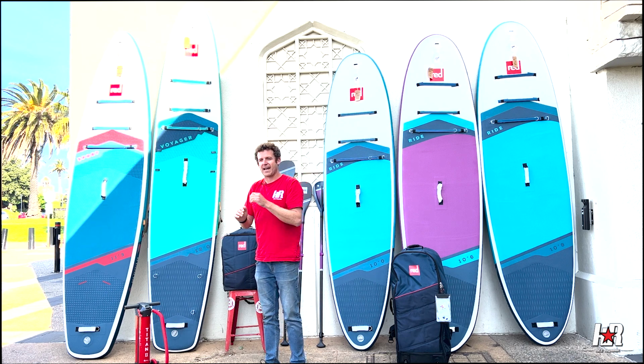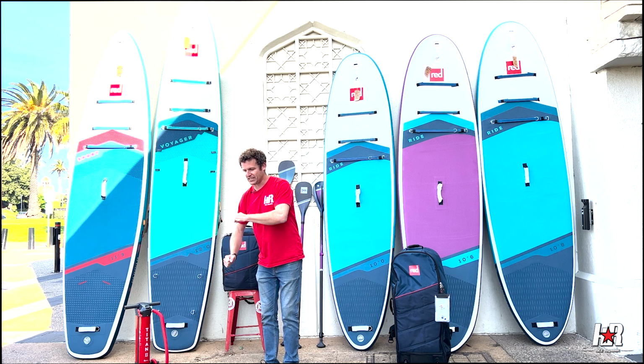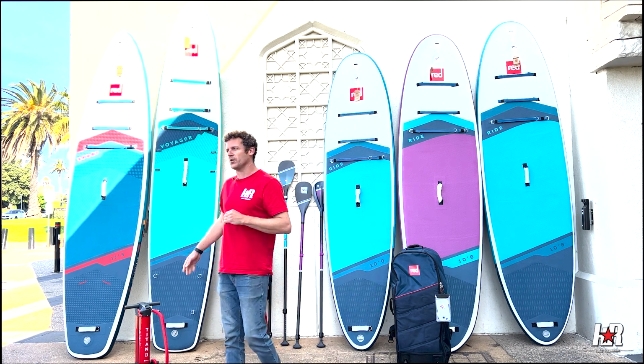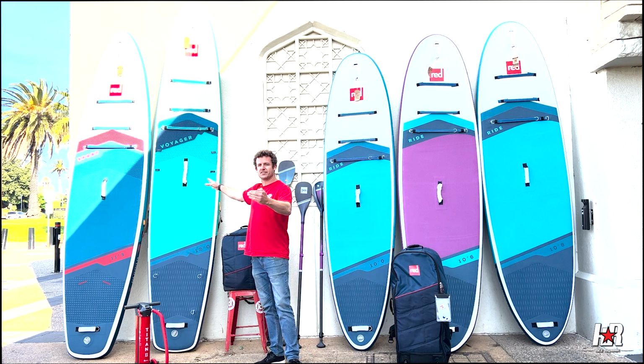So it's actually made to track as straight as possible. So when you're paddling, you're not doing 5 paddles and facing over there, but you're doing 5 and you're getting a really good amount of thrust forwards. So that's one of the bonuses of the Voyager. It's made for long distances.